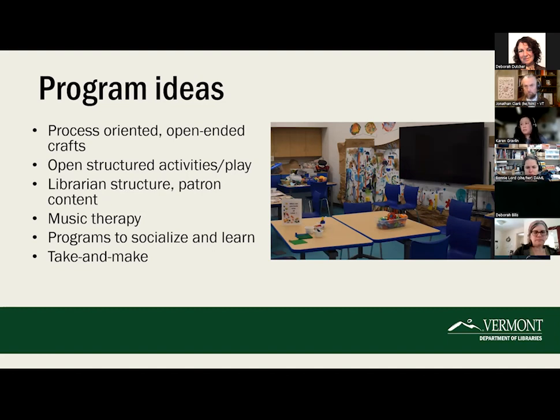And the last programming idea that I'll mention is take and make programming. And I know a lot of us became really familiar with this format during the pandemic, but I think that this option allowed patrons who might not have participated in the past a chance to try out a library program. Maybe they didn't feel comfortable attending an in-person program, or they couldn't, or they were worried that they wouldn't be able to complete the project in the allotted time.